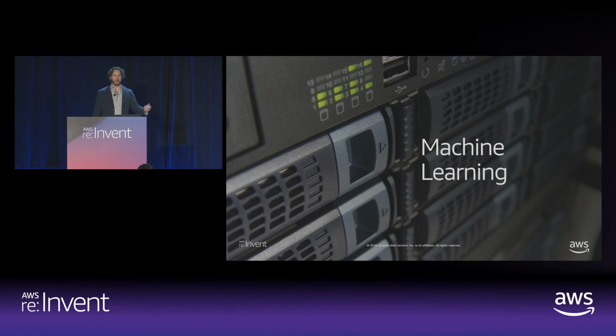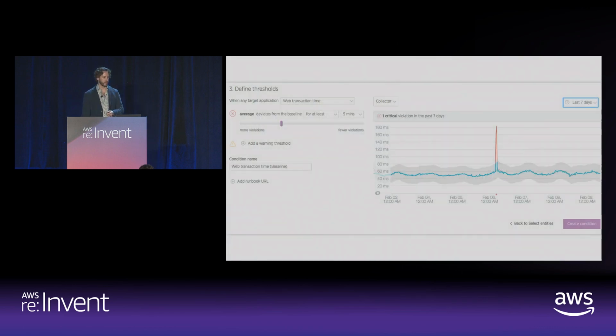If you want to take even a little more toil out of the process of setting up your alerting, we can consider making the machines work for us again, and applying some machine learning techniques to creating alert conditions. So I'm just going to show examples here. This is an example of a baseline alert. Traditionally you would set an explicit fixed threshold for an alert to go off in your condition.